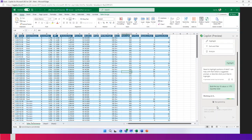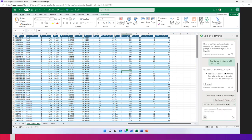Select that. So what Copilot's done now is it's applied conditional formatting, a feature that's been around in Excel for a long time, but might be intimidating to people. So let's do a little bit more on that front and ask Copilot with natural language to highlight the top 10% of sellers with yellow.